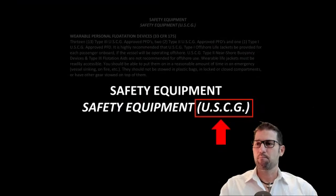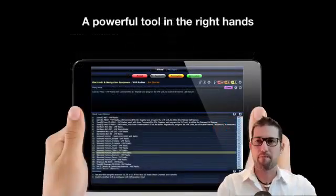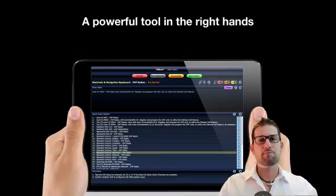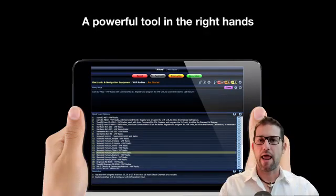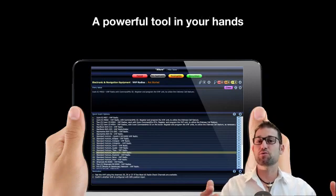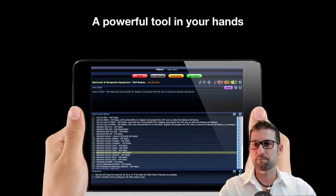Good. So a software program does not make you a surveyor. It can't make you a better surveyor. That only comes through knowledge, experience, and mentorship. But just like any tool in your survey bag, the right software in the right hands can be extremely powerful. And I hope you see just how powerful a tool this can be for your survey process.